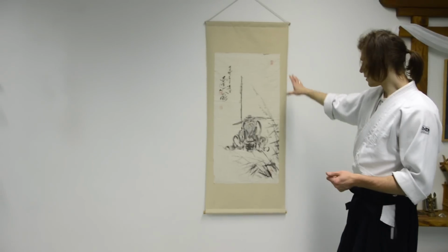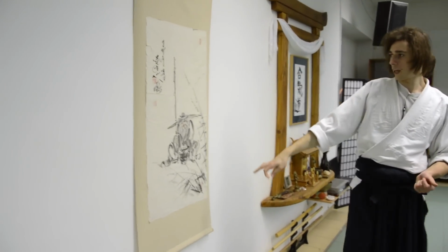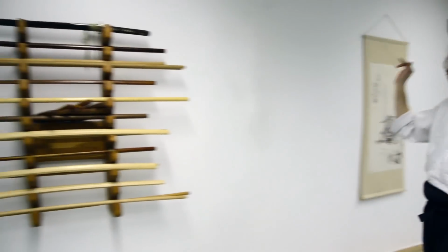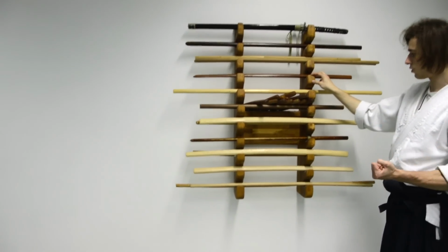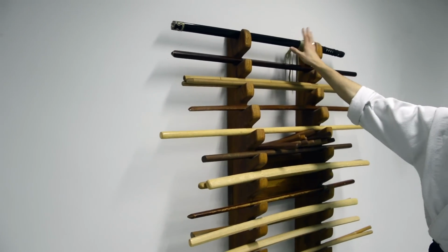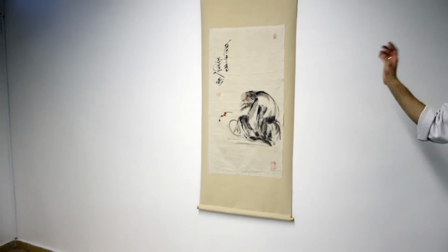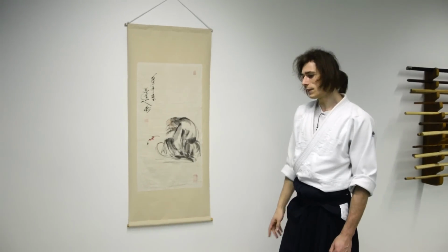There's a, I think it's a sumi-e, I'm not sure, a painting that I was given as a gift. We made the frame ourselves, actually. Again, the student who made the shomen also made this weapon rack. It's also oak, feels very nice. We have some real weapons, some improvisations, not a real katana, which we use for kids classes mostly. I think this is Bodhidharma from the Buddhist tradition, if you study that.